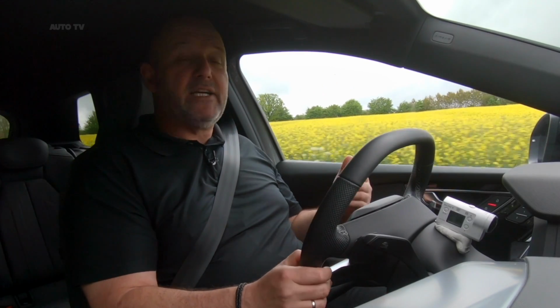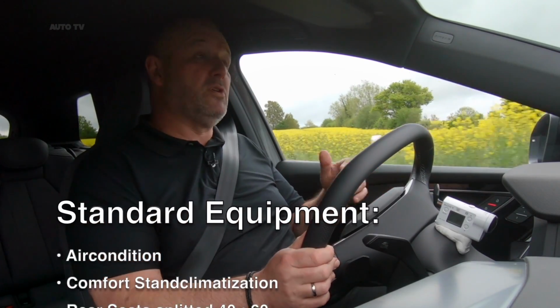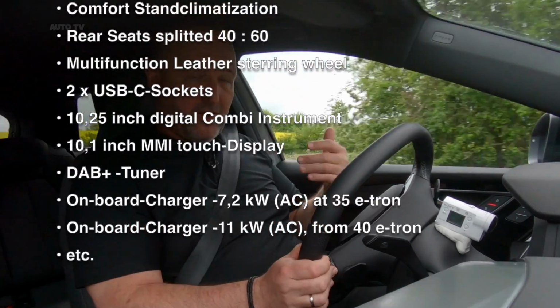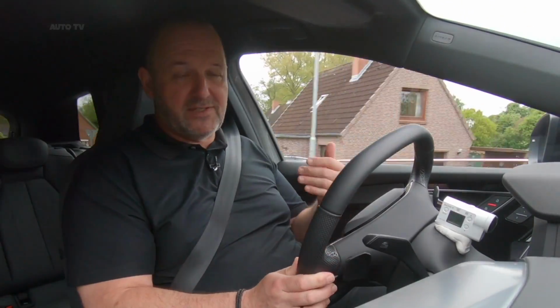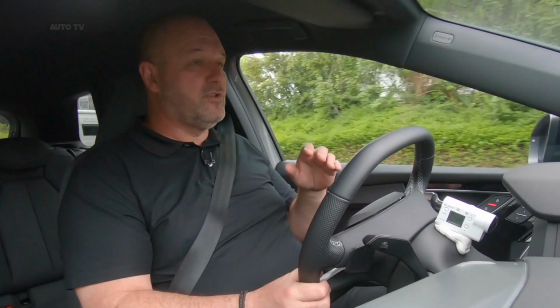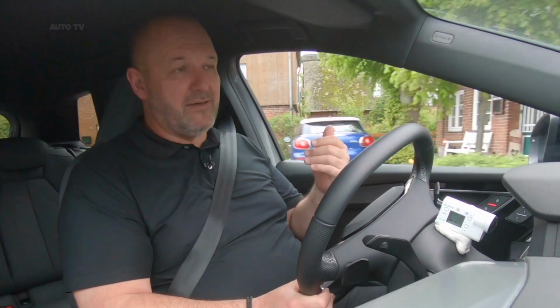The base version of the Q4 e-Tron is already very nicely equipped, so you will always have a climate control on board, and you will also have, for instance, this multifunctional steering wheel and a lot of other stuff. But it is not a real Audi if you can't configure a lot of extras into that car, and with that you have to be quite careful because you can easily raise the price of the car quite up to the sky if you click everything you may like.